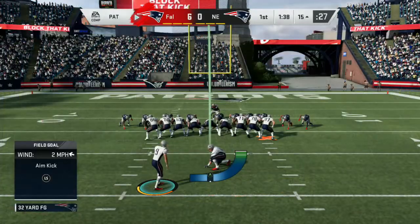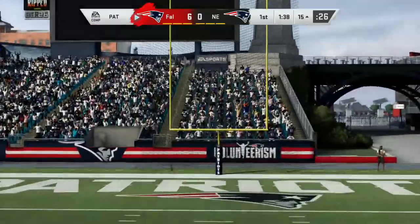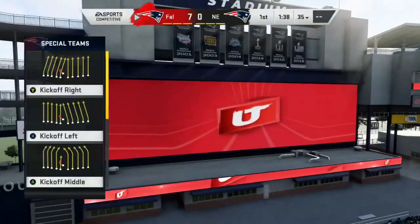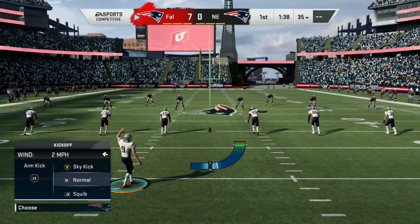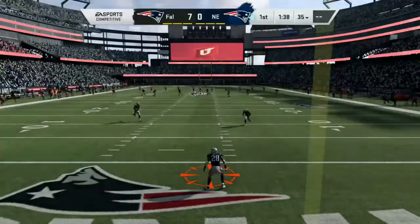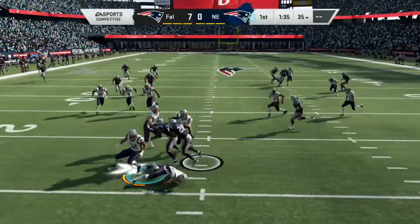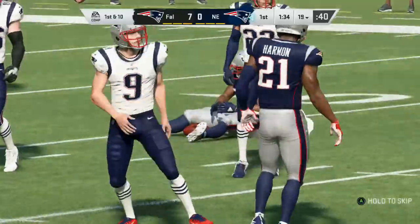Justin Tucker for the extra point. And he gets it to make it 7-0 Patriots. So the drive there took 6 plays, and it's finished off by a Pats touchdown. Tucker now to kick it away following the touchdown. This is fielded a couple yards deep. And he'll take it back to about the 19-yard line.